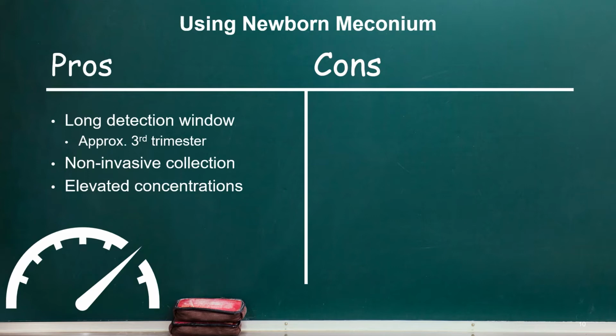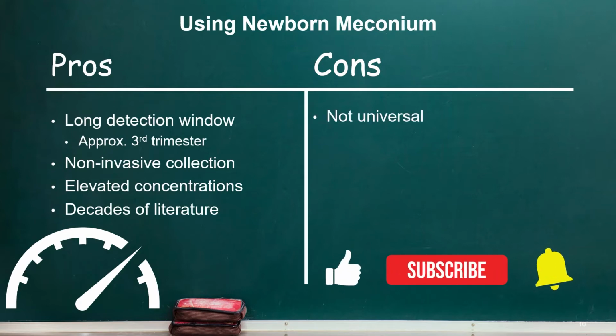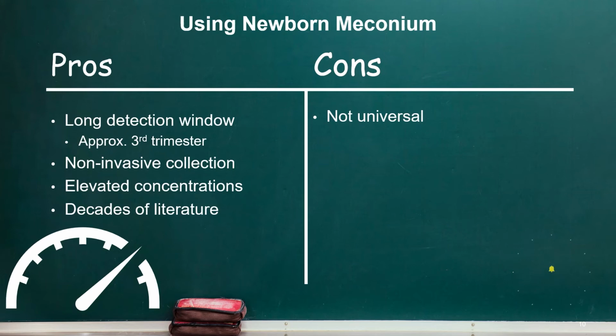You don't have to have very expensive equipment to do this type of testing. And by now, we've got decades of literature on meconium. There are a lot of papers out there on newborn drug testing using meconium. Now, the drawback is, again, it's not completely universal. It's much better than urine, but it's not completely universal.